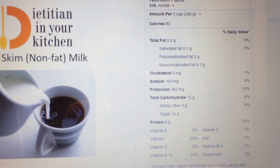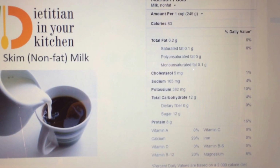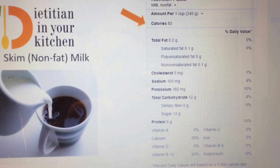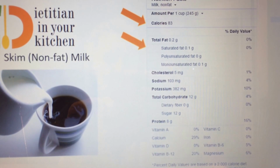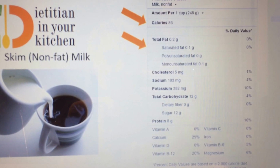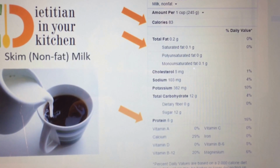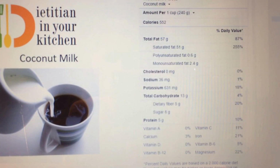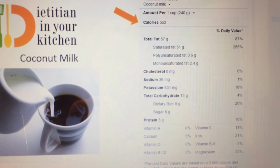So another option might be skim milk. Again, it's not going to be as flavorful, but it does cut your calories down to 83 calories in 1 cup, and it cuts your saturated fat. You only have about 0.1 gram of saturated fat in a cup of skim milk. It still has 8 grams of protein per cup, and it is, again, fortified with calcium and vitamin D.